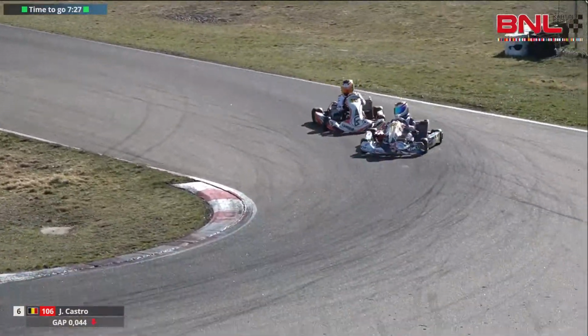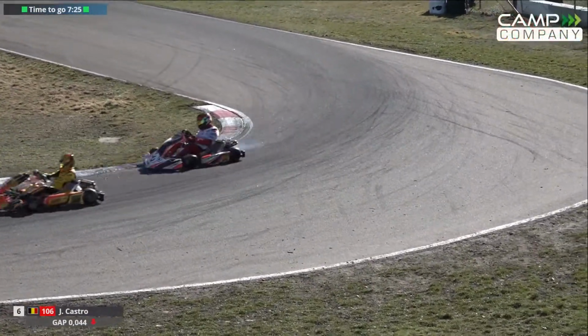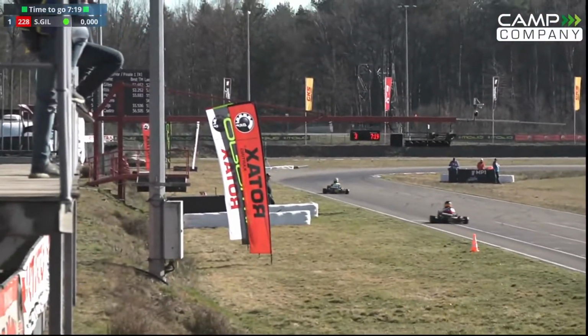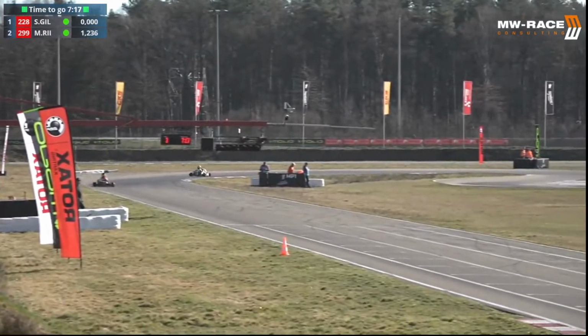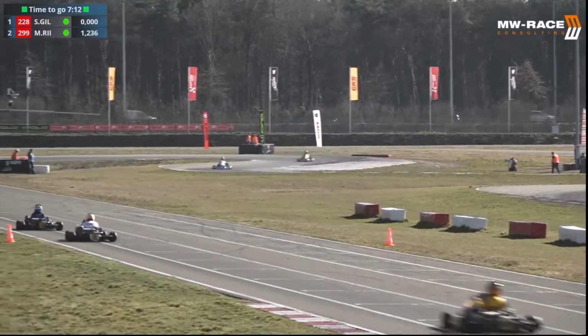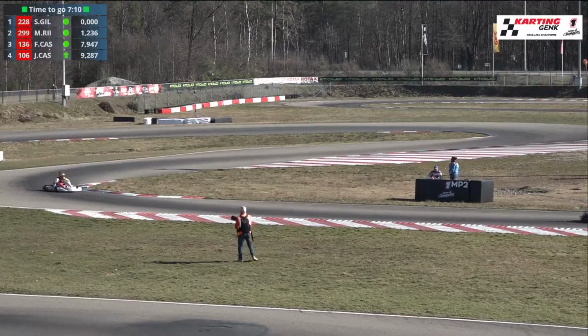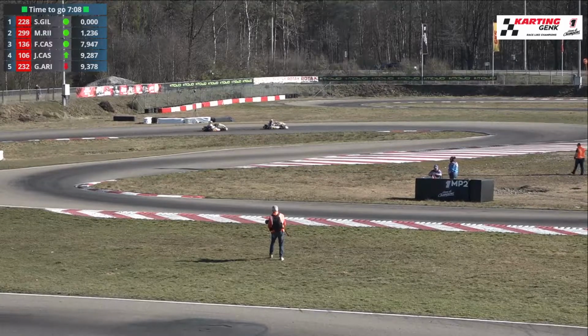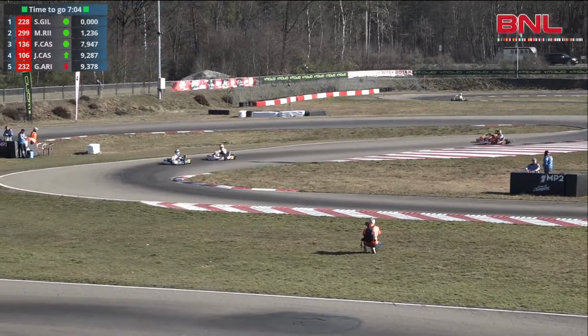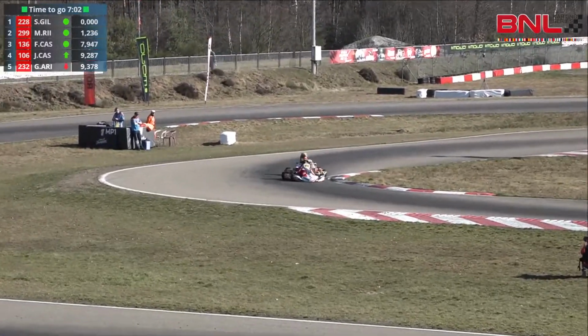So at the moment, the gap between Gilles Stadsbader from Belgium in the 2:28 and Mads Lies on the 2:99 from Denmark, it was 8.5 tenths. It's now 1.2 seconds. But I have to say, Mads is actually pretty good when it comes to consistency. He is a proven race winner.